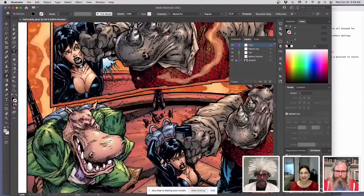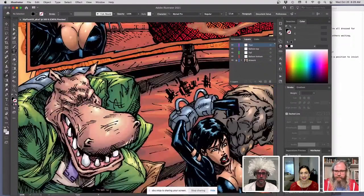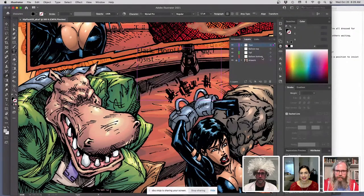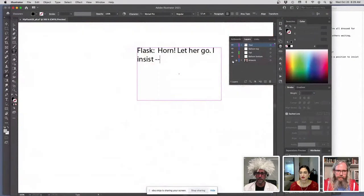Nice. So here on my text layer, I'm just going to click using the text tool. Just click and drag a bounding box for the text, and I'll paste my text in there. And I'm going to hide the art layer so we can see it a little bit better. Cool.